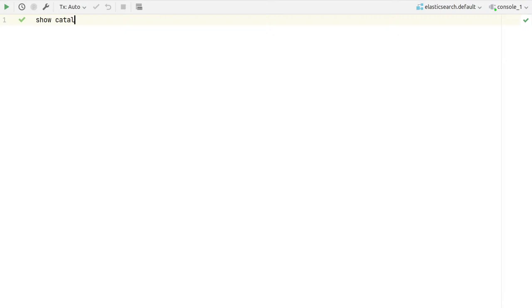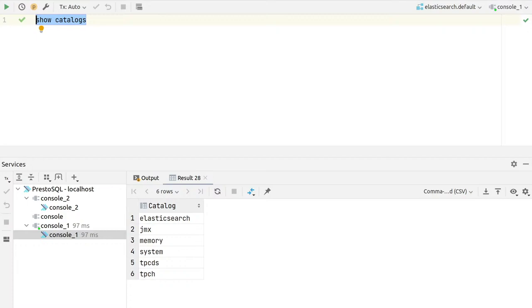So asking Presto to show me which catalogs are available, catalogs is essentially what databases it's connected to, we can see there is system, JMX, TPCDS, and TPCH, which are some built-in data catalogs. Those two are just data generated in memory. This gives you access to system metrics, and this gives you some access to performance metrics. And then we have two more catalogs. One is Elasticsearch, connected to the local Elasticsearch running on my local computer. And a memory connector, which will allow me to just put data tables in memory, and we'll use that in a minute.